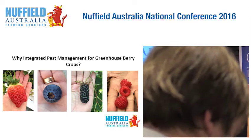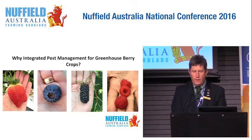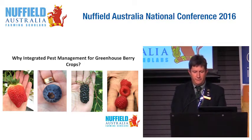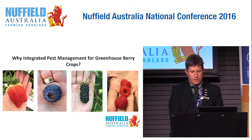So berries by nature are an easy pick and ready to eat fruit without the necessity for peeling. As a result, we need to be aware of food safety, the maximum permissible residue levels, and also the limited number of chemical controls that are available for pest and disease control. So these factors are the underlying motivation for primary producers in the berry category to adopt IPM strategies.